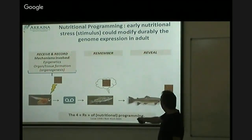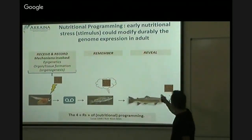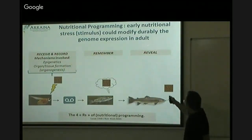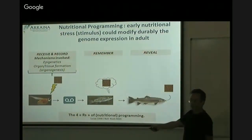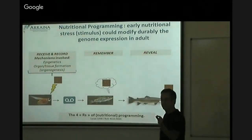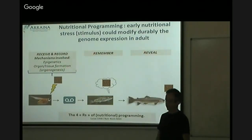And so why it's programming is that the animal will remember this stimulus all along its life. And later, in adult fish, if you do what we can call a challenge or something like this, you can reveal that this fish had previously a stimulus, even if the stimulus is a very short stimulus. So this is exactly what we call programming and nutritional programming.